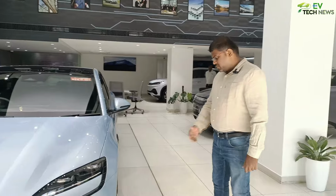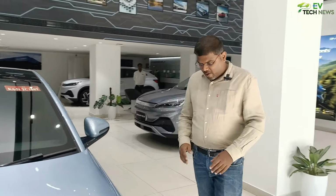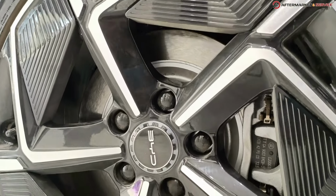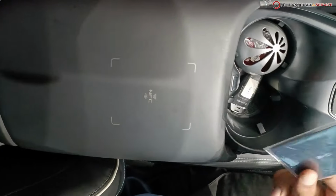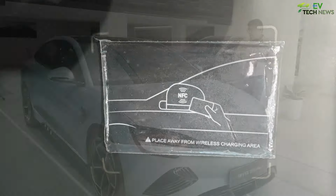When you follow the side profile, you see 19-inch alloy wheels, tyred by Continental. The tire size is 235/45 R19 radial tire. This car is loaded with NFC, which is very rare these days. This feature is commonly present in mobile phones.